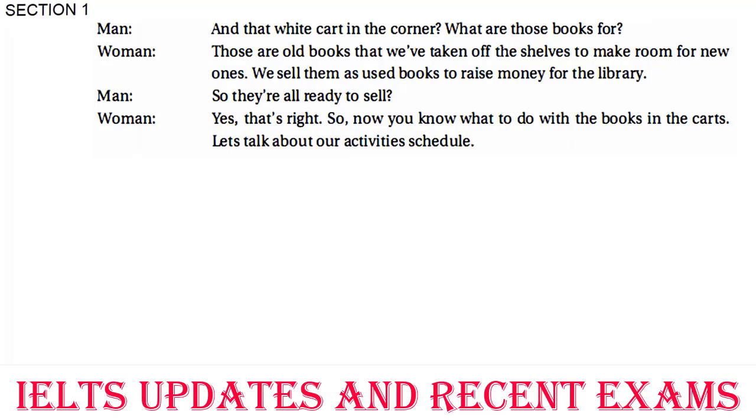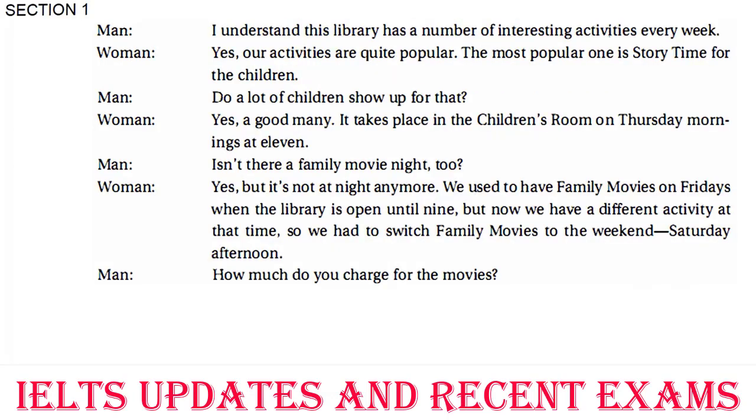Let's talk about our activities schedule. I understand this library has a number of interesting activities every week. Yes, our activities are quite popular. The most popular one is story time for the children. Do a lot of children show up for that? Yes, a good many. It takes place in the children's room on Thursday mornings at 11.